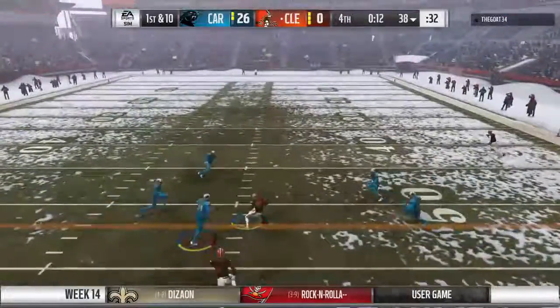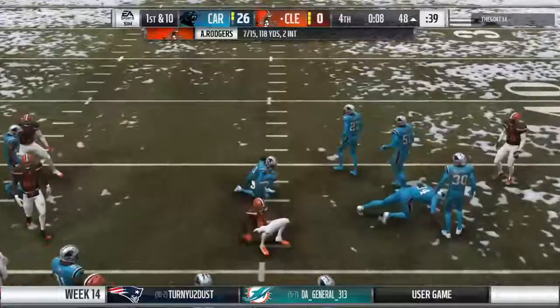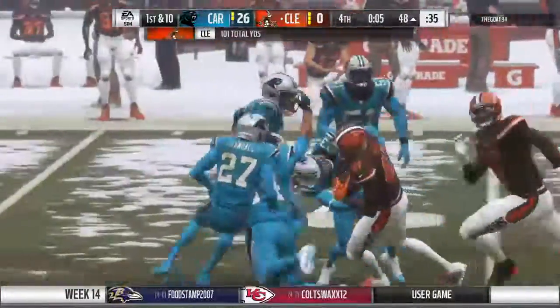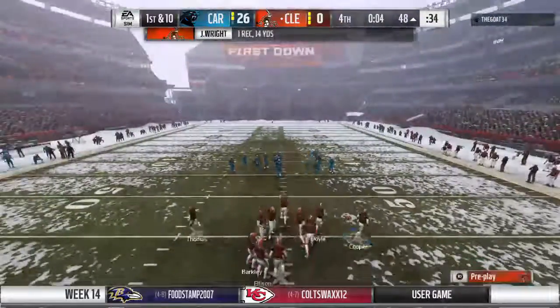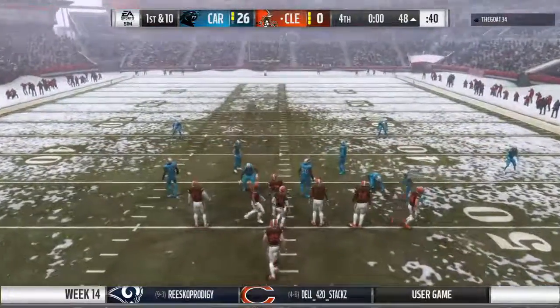Now Rodgers on the catch. It's Jarius Wright. And he'll be taken down, but not before he gets into enemy territory. 14 yards, and it's a Cleveland first down. Rodgers now a perfect 8 for 8 to start the second half. Not bad. 1st and 10.